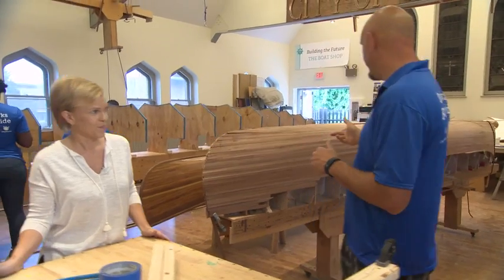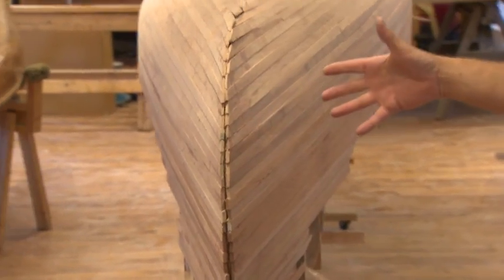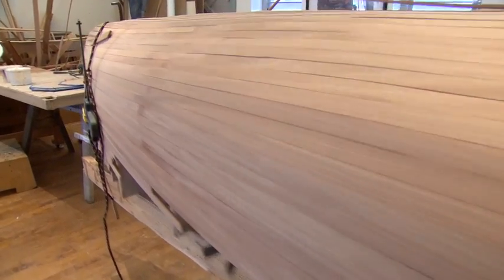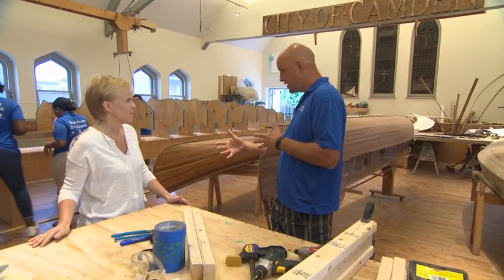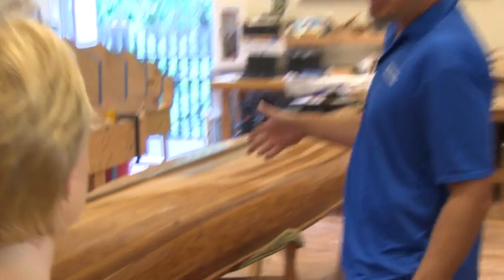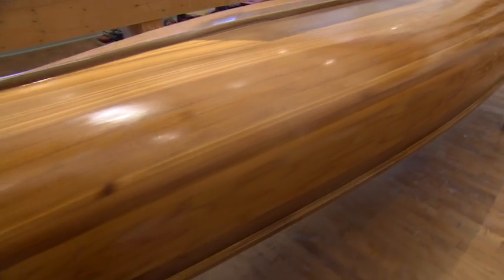How long does it take to build a canoe? So a boat like this, which is halfway through, we've spent 30 weeks building this canoe. It's a mahogany Abenaki canoe. It will probably take another three quarters of a school year to finish this boat. When this boat's done, it'll look like its sister boat, which is a cedar strip Abenaki canoe. That is beautiful.